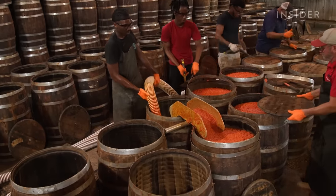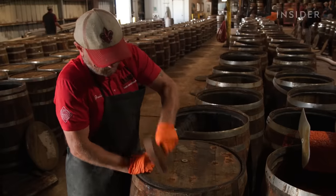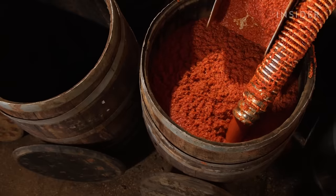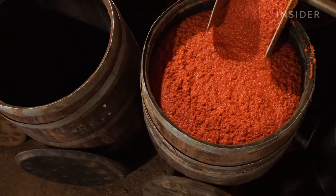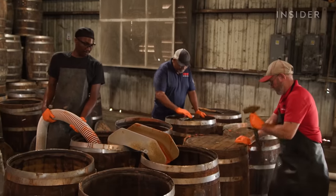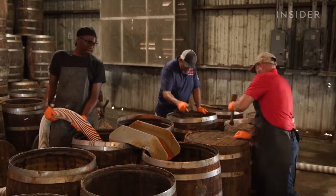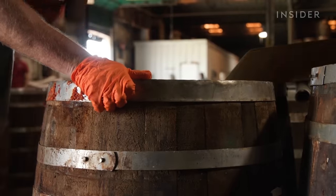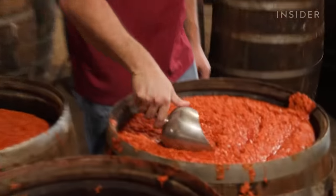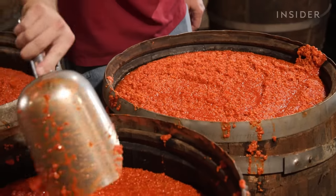A team works together to fill and seal each one. One truckload will fill up to 110 barrels, but they can't overfill them because if you have too much pressure, sometimes those caps blow off. Sometimes the lids will pop off overnight. It's a really simple fix. Just kind of move it to the barrel next to it.